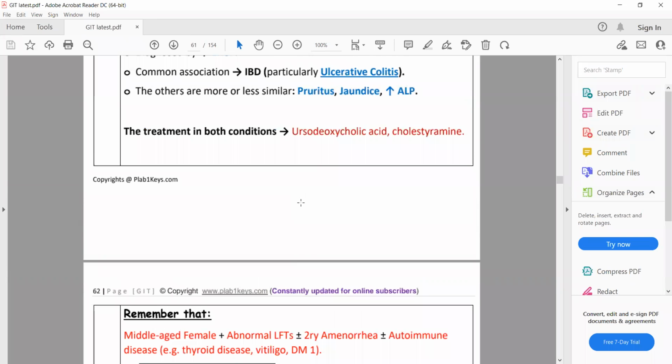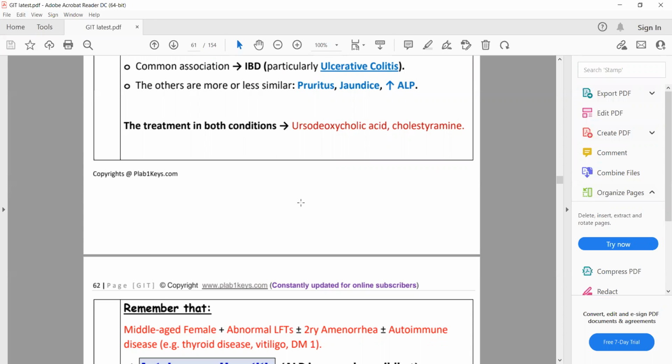Now, if a middle-aged female with abnormal LFTs and secondary amenorrhea plus any other autoimmune condition, what will be your diagnosis? Autoimmune hepatitis. Yes, autoimmune hepatitis, that's right.